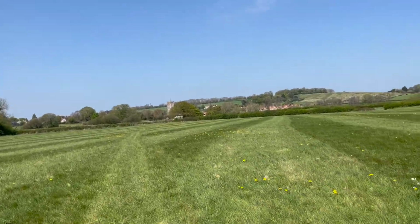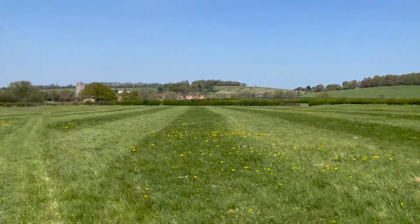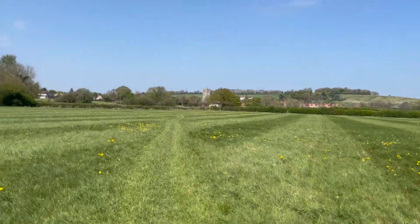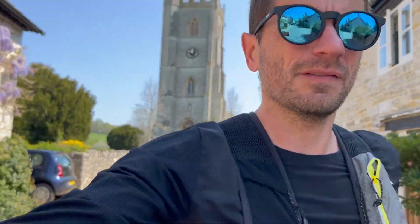Queen Camel. I used to live in one of those red brick houses over there. Queen Camel Church. There's Queen Camel Church behind me. This is a very picturesque church lane with a pub on it. 20 miles in, just coming into West Camel.